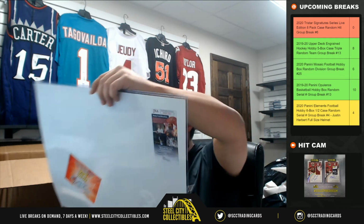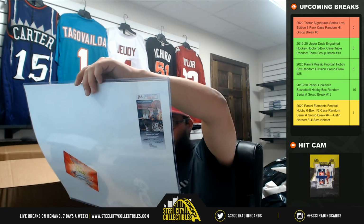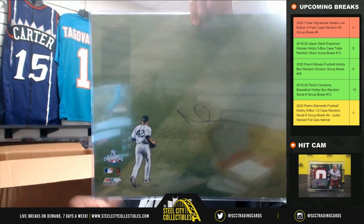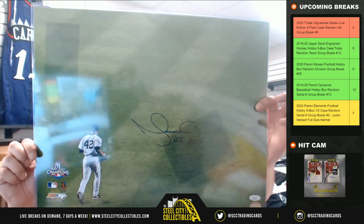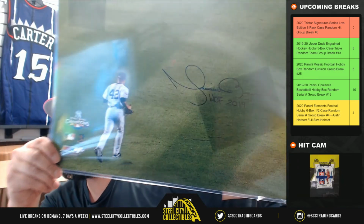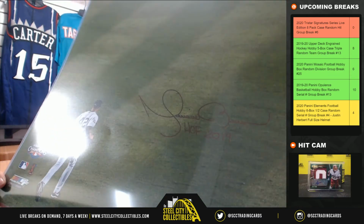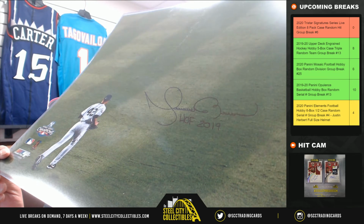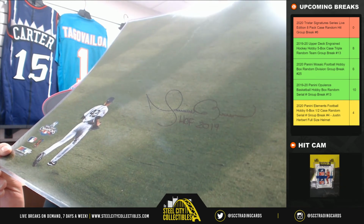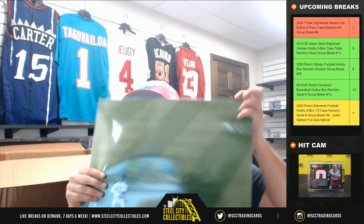Beautiful auto, Hall of Fame 2019, JSA COA, Mariano Rivera. Sorry, I can't get a good angle for that auto. There we go. Always a beautiful signature from him. Hall of Fame 2019 inscription, Mariano Rivera, 16x20.